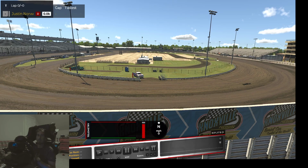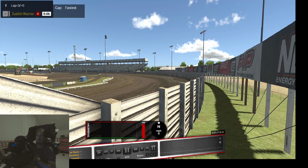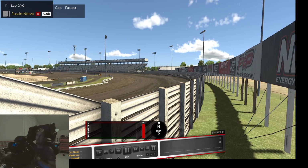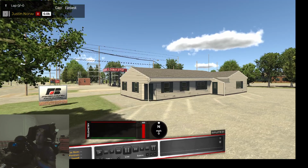Alright y'all, so we're loaded into Knoxville with the super late model. So this is where we'll be next week. We were there with the open car this week, and now we'll be here with the fix next week. So pretty familiar. I can about guarantee you that you're going to qualify on the bottom.